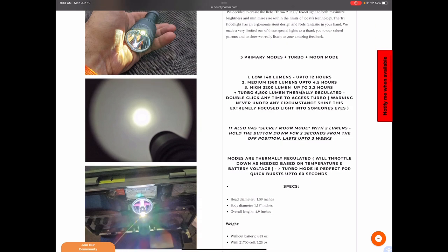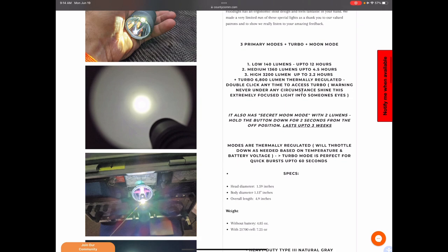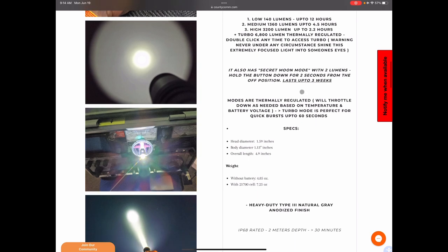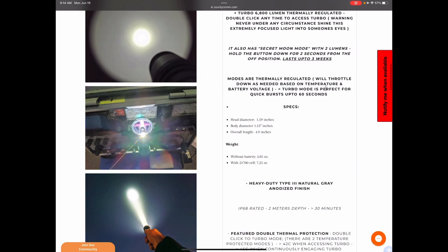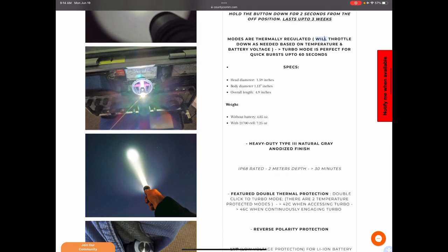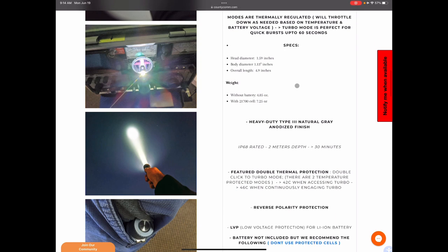I ordered a sapphire lens for my LM10 from JL Hawaii. A secret moon mode. 2 lumens. Hold the button down for 2 seconds from the off position. Lasts up to 3 weeks. Modes are thermally regulated. That is good. Good. I love reading that.